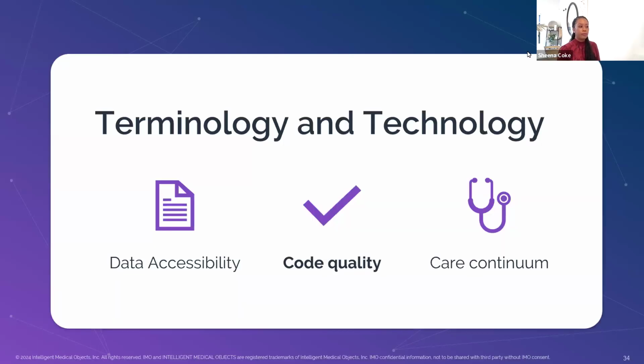But what if there was a way to optimize data pathways between payers and providers through proactive integrated workflows? Terminology and technology are effective levers that successful organizations leverage to improve code quality, care continuity, and optimize data transmission between payers and providers. Code quality really sits at the core of this solution by standardizing data and making it readily available, bidirectional, and reportable.